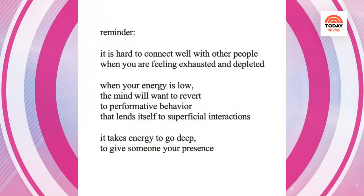This is a reminder. It's hard to connect well with other people when you're feeling exhausted and depleted. When your energy is low, the mind will want to revert to performative behavior that lends itself to superficial interactions. It takes energy to go deep, to give someone your presence.